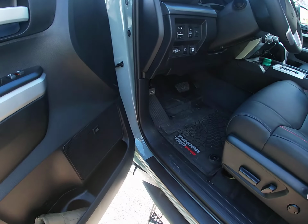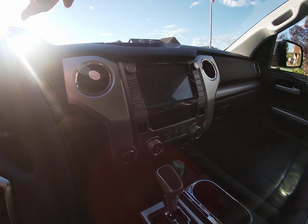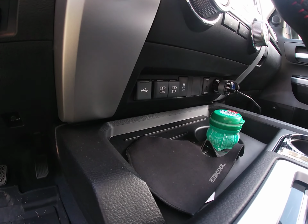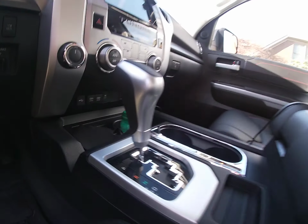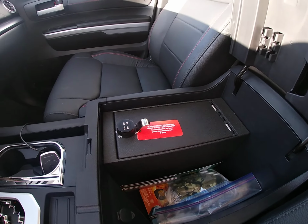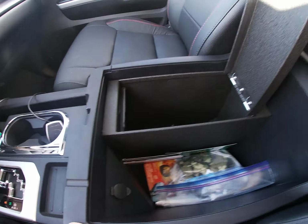As far as I could tell, the stereo is basically the same. JBL system in here. The head unit is updated, so that's a minor change from before. We do have a couple extra USB plugs down here that we didn't have in the last truck. Another feature here that came with it is my wireless charger, the console safe. I haven't pre-programmed it yet, so nothing to worry about showing here.